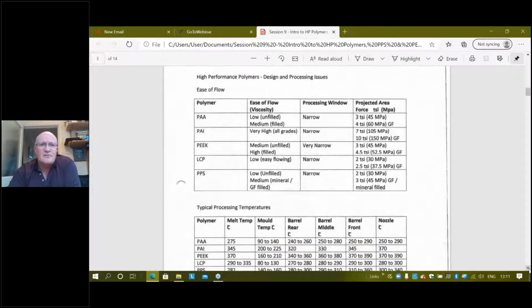Then also, when we're considering high performance polymers, we must consider ease of processing at the material selection stage. So here I've listed five high performance thermoplastics: polyarylamide, polyarylimide, polyether ether ketone, liquid crystal polymer, and polyphenylene sulfide, PPS. I've categorized ease of flow again, just an extension of what we were looking at on the previous page. Unfilled, the polymer is low viscosity and easy flowing. Put the filler in and the polymer becomes medium viscosity with fiber reinforcement in it.